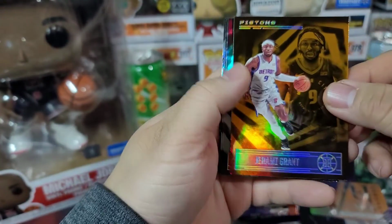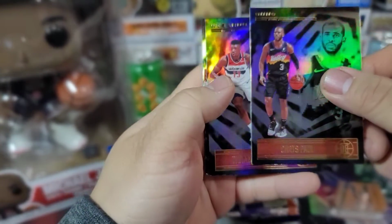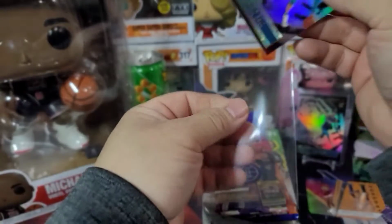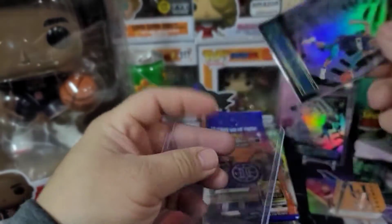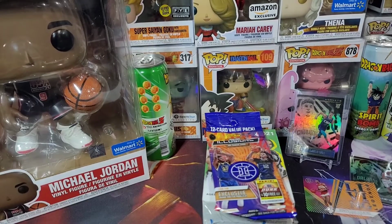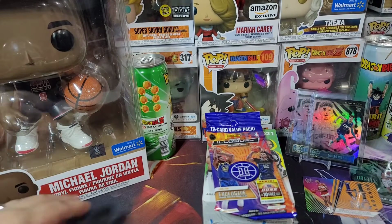Then we have a copper? Jerami Grant. Chris Paul, better luck next season. Thomas Bryant. Hey, another LaMelo Ball again? What? And RJ Hampton? Same rookies again, but hey, you know what? I don't care. I'll take two LaMelos. That's fine with me. And two RJs? That's fine too.